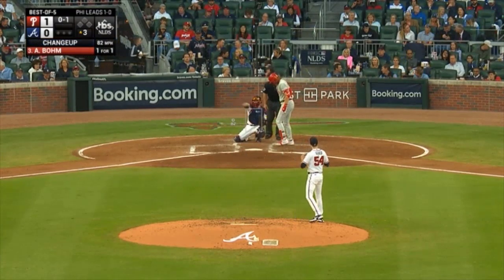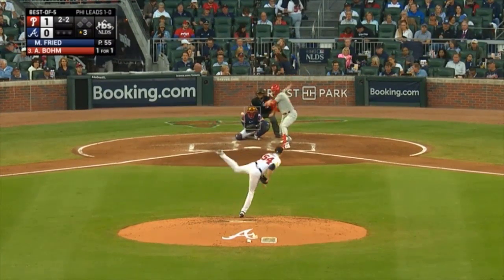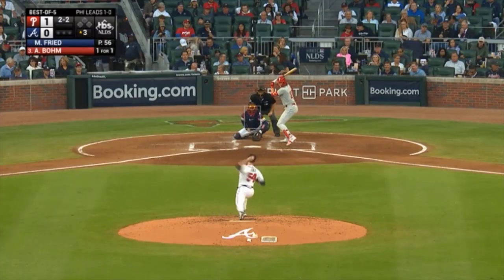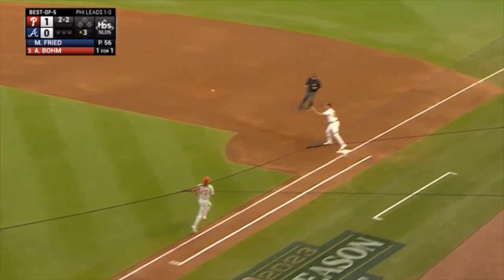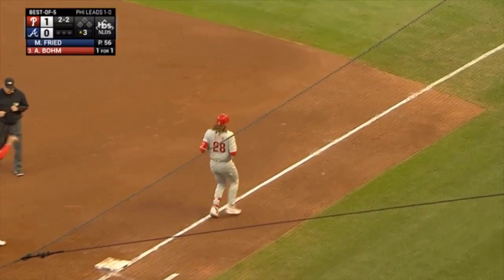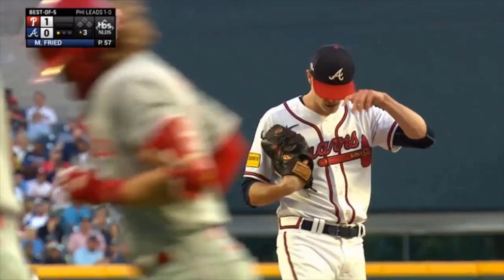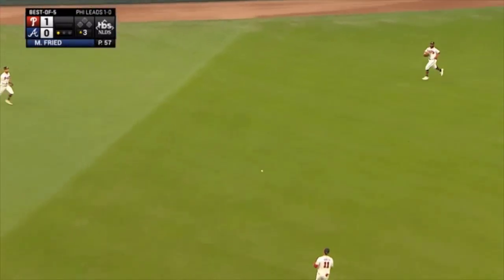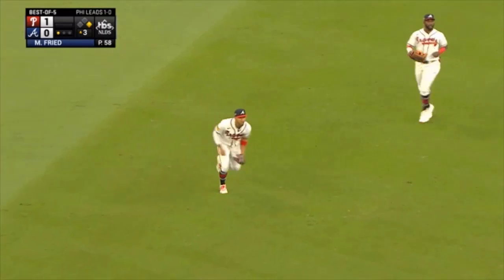Bohm with an RBI single. 2-2, Bohm rolls over one foul. This here 2-2 pitch, Fried lobs it over to first for out number 1. Brings up Bryce Harper here, and he's up there left center. Harper with a single.